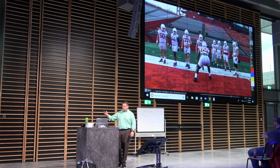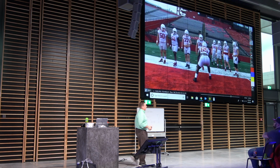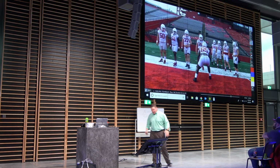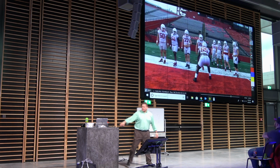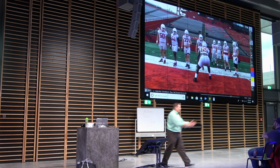Now, this is my favorite drill. I've not seen it before, so I said I created it, but it's probably like 10 people doing it over here, I guarantee you. I call it birds on a wire. There's 4 linemen lined up. We're going to do this little live demonstration. All 4 of you right here.